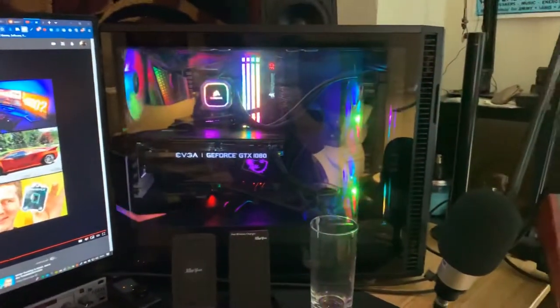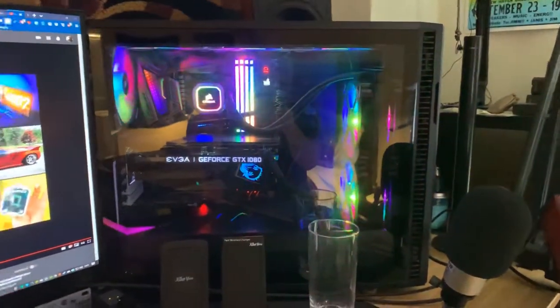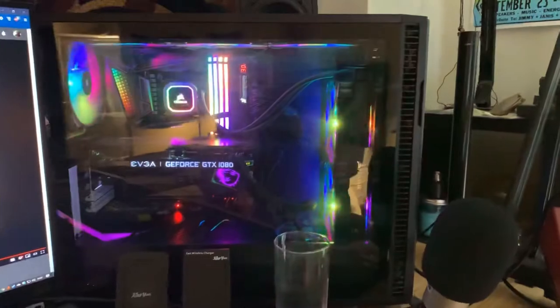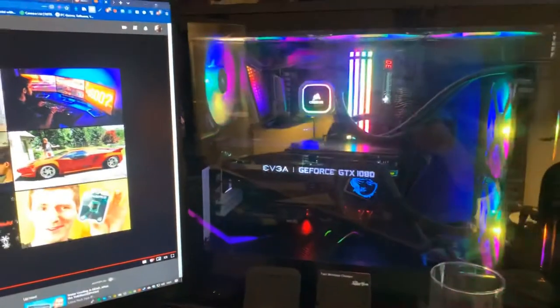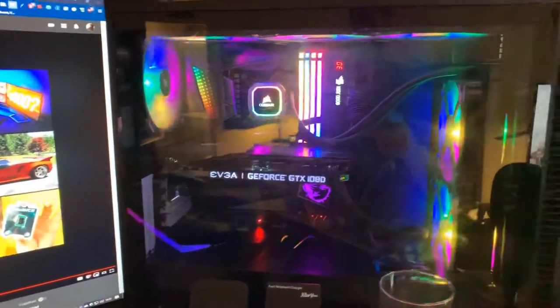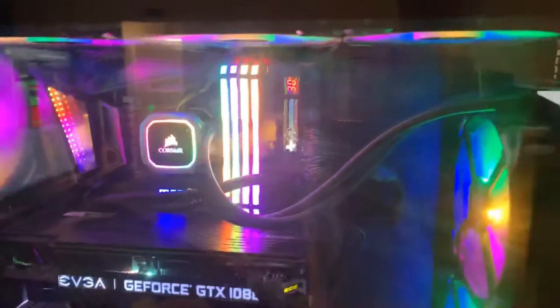Okay, so I did go out and I built a new gaming PC, gaming streaming PC. It has the Core i9-9900K. I did not overclock it because I don't bother with that stuff. It has 64 gigs of DDR4 RAM.